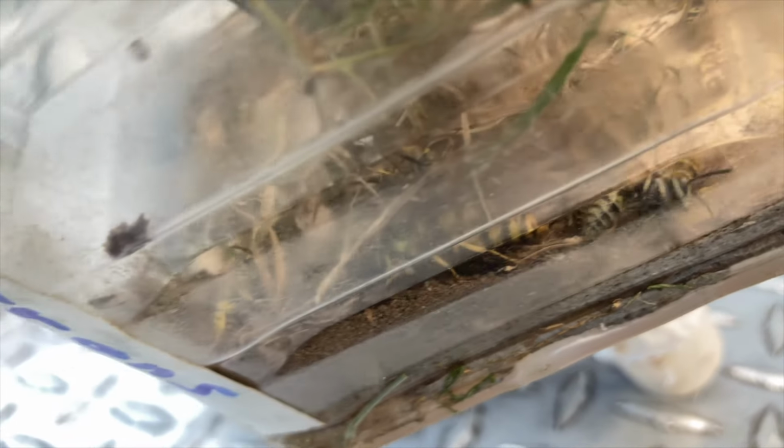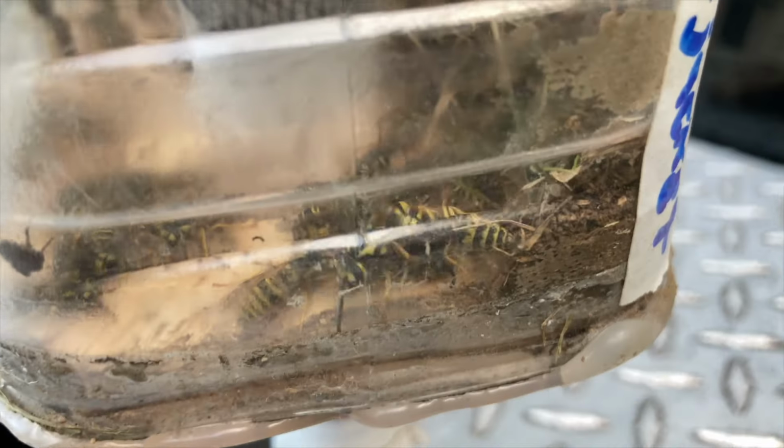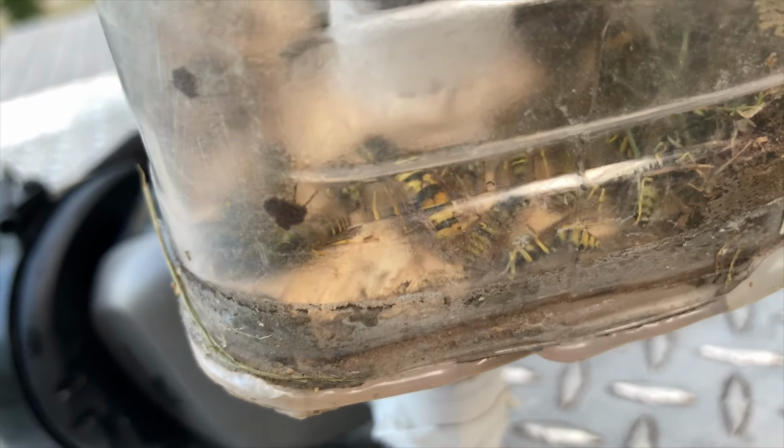Here you see the queen. She's much larger than the others, as you can tell. She's trying to hide herself, and the others kind of hang out around her. But we've got the queen, we've got the workers. This nest is done.